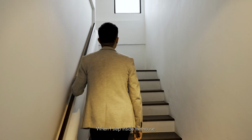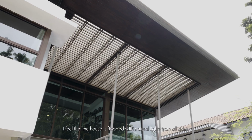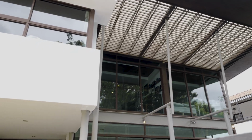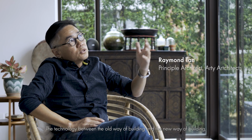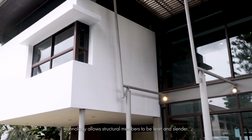When I step inside the house, I feel welcomed, I feel warm, I feel the house is flooded with natural light from all sides. The technology between the old way of building and the new way of building allows structural members to be lean and slender.